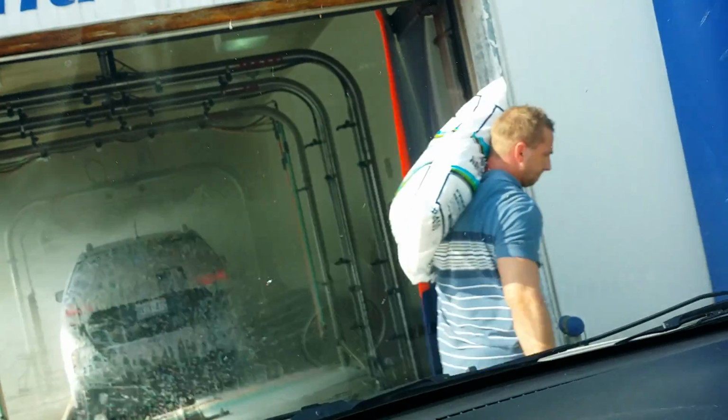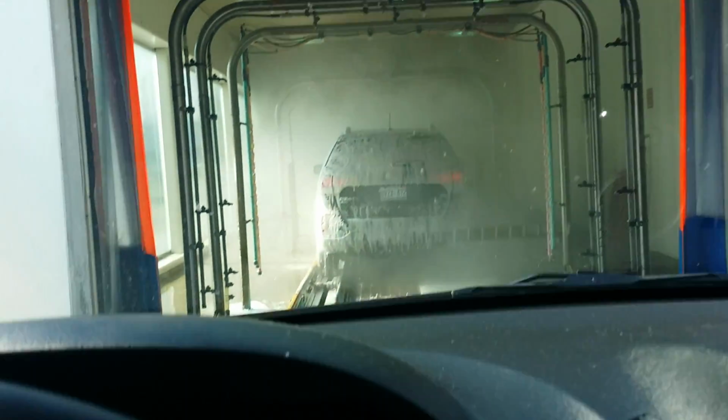Please make sure your vehicle's in neutral. Don't touch the steering or brakes. Relax and enjoy the wash.